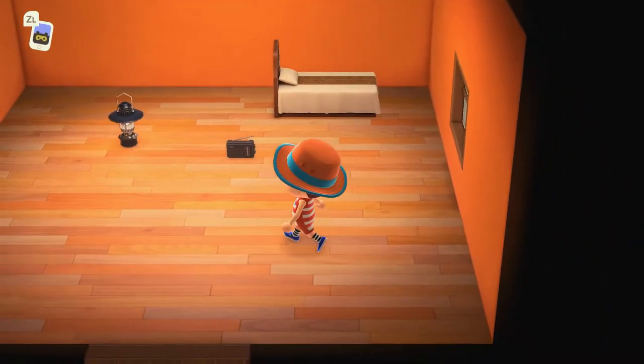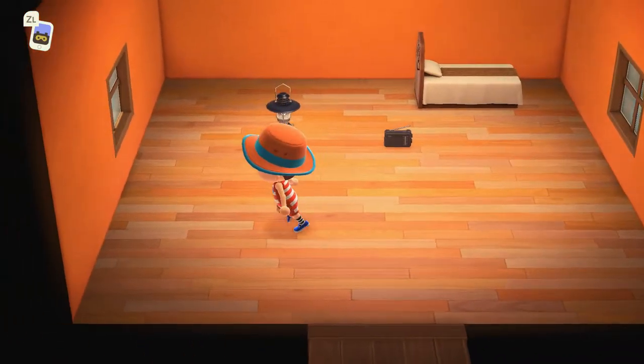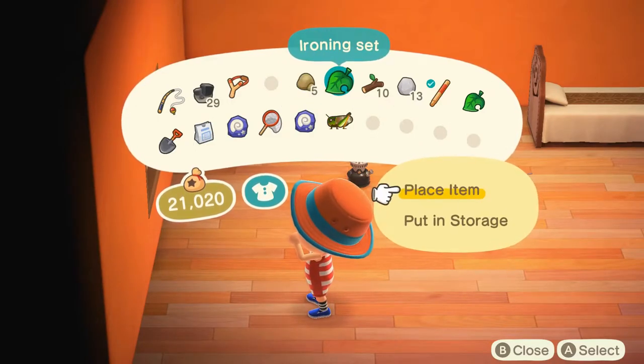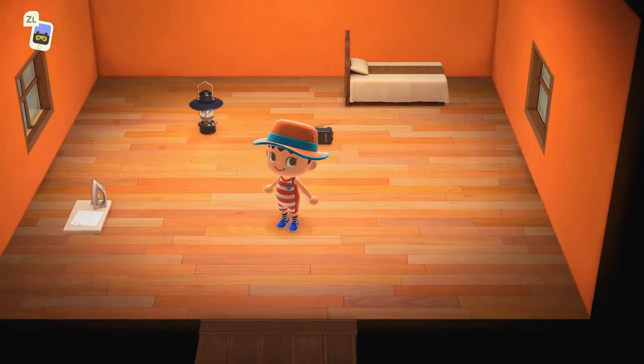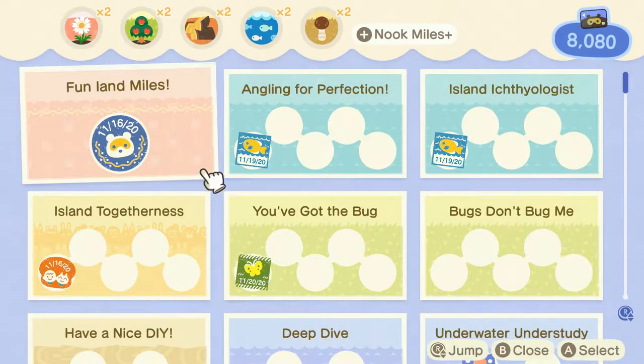Perfect, Luna's bed. Not the best placement, but again, I have one room in my house, so once we get more rooms and I get more stuff and I get more DIYs, that's when I think I'll start really caring about the placement and what I'm doing. Right now, it's just a matter of putting stuff away and getting stuff in.